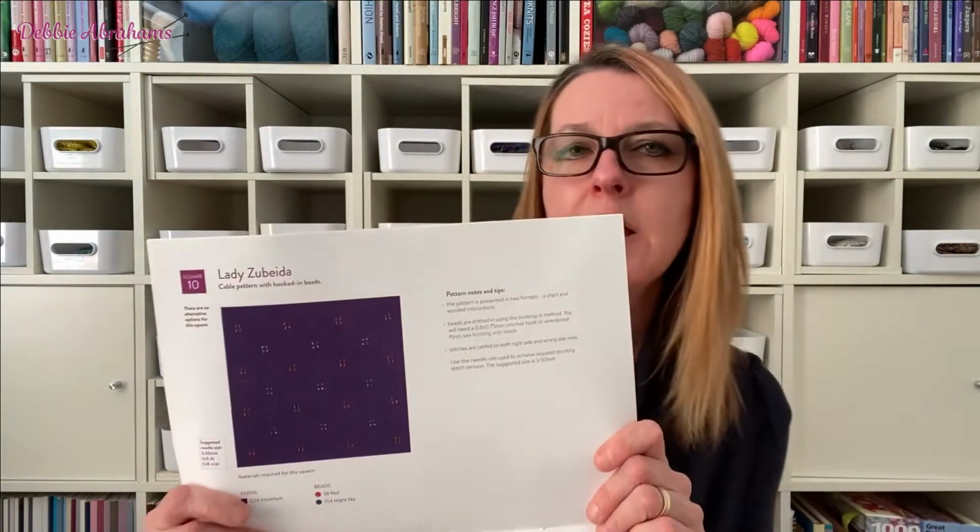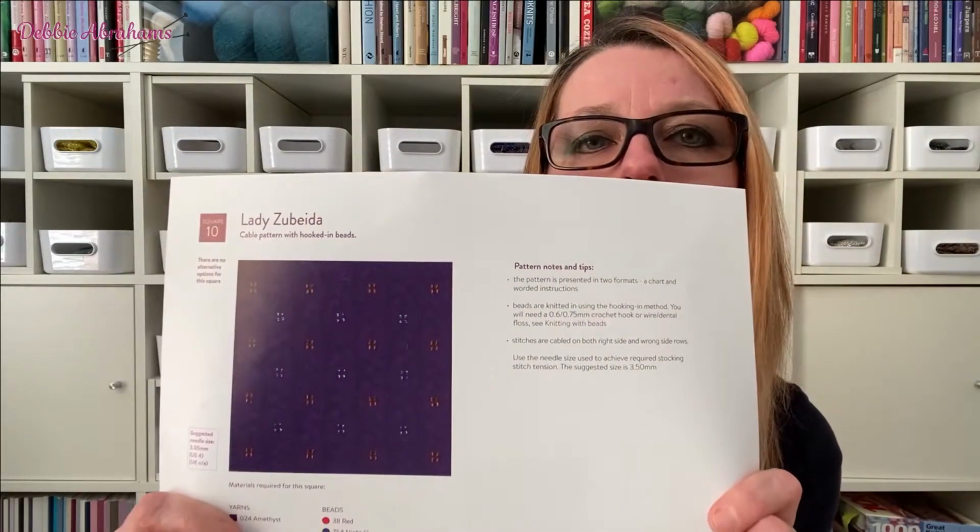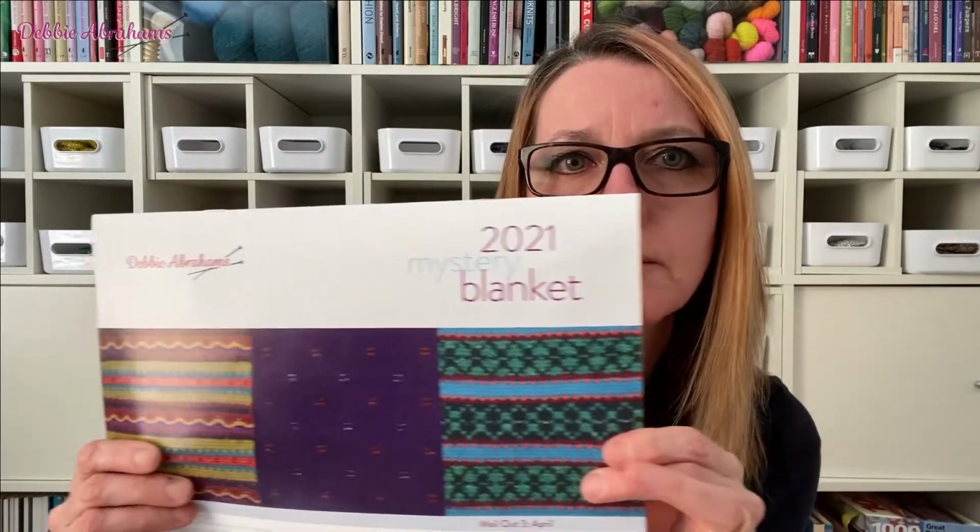I'd just like to point out one other thing in the printed mail out, and this is to do with Square 10 Lady Zubida, this cabled square. Now, if I show you here the printed mail out, you can probably just about see, and it's also on the front cover.